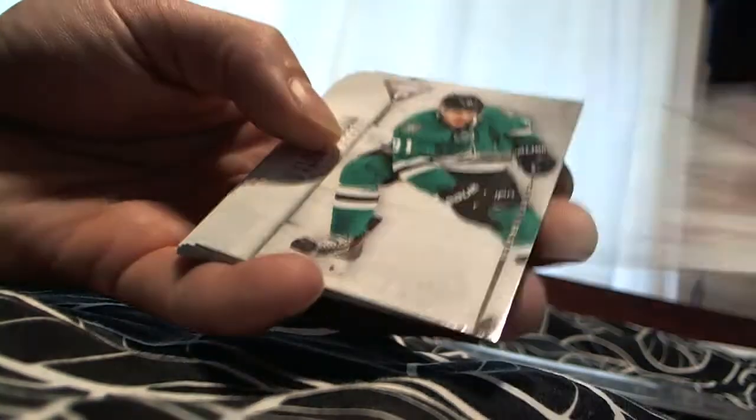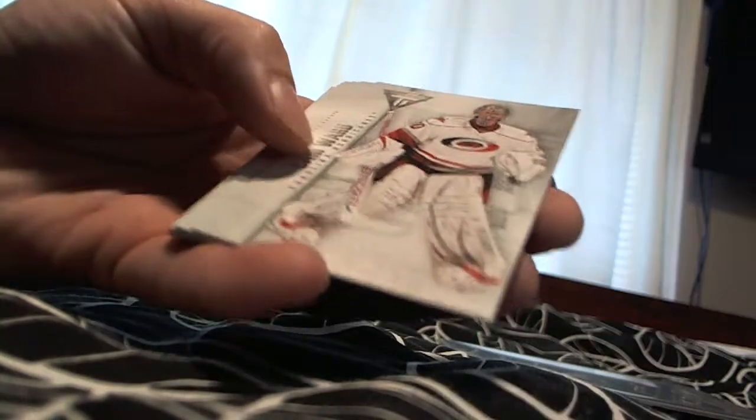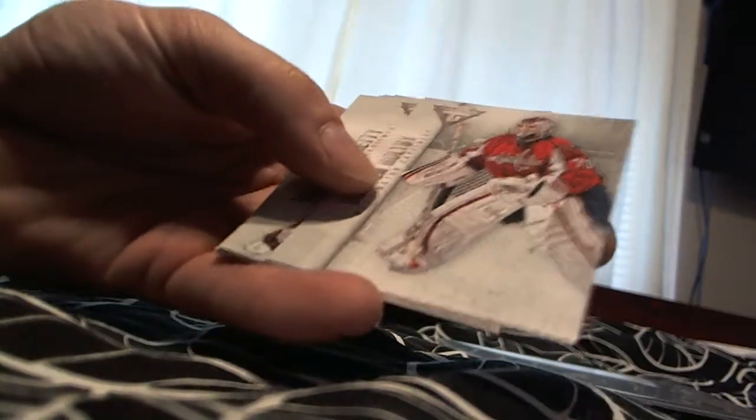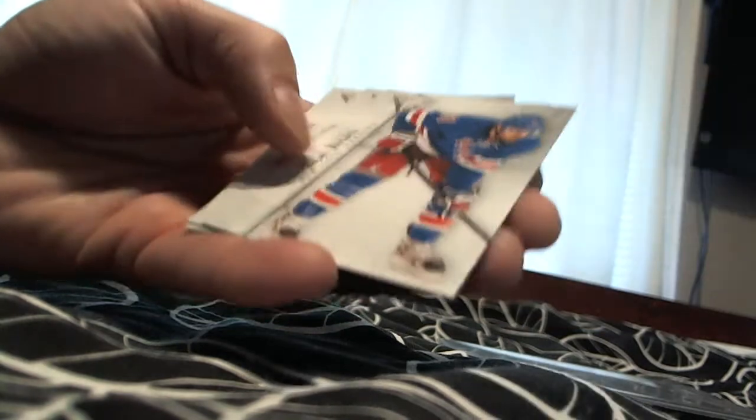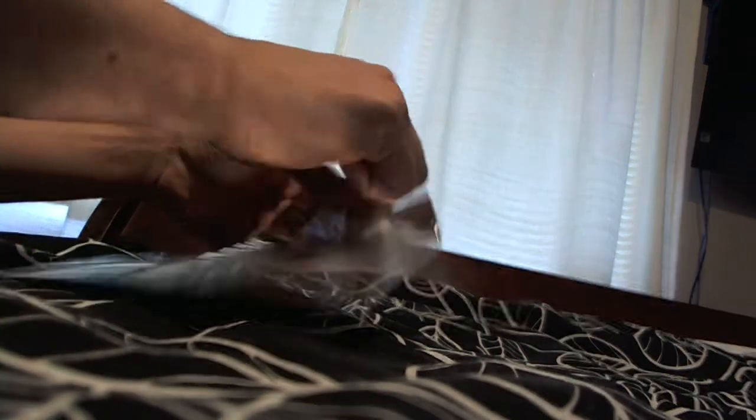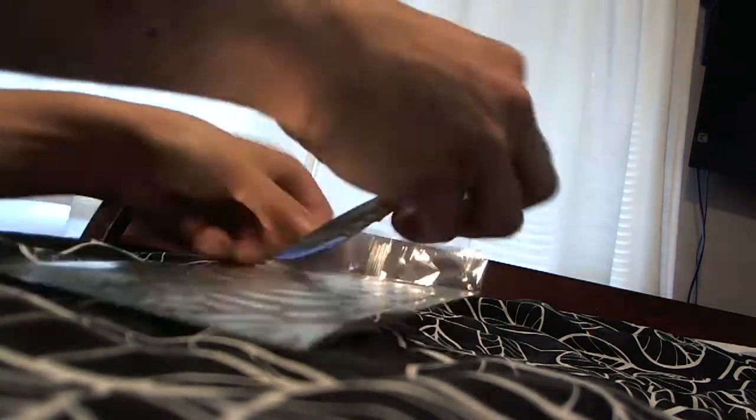Base, base, base, base, base, base, and base. All right. Let's see who we got for the 5x7. Good luck to everybody. Of course, it didn't separate properly.